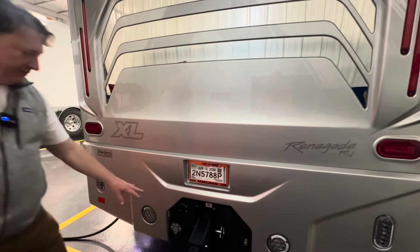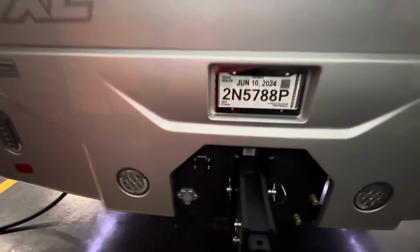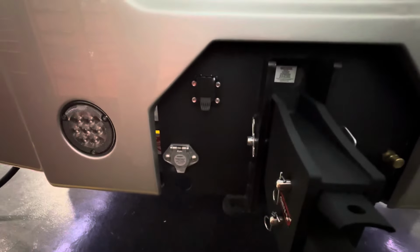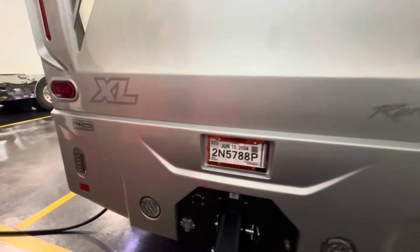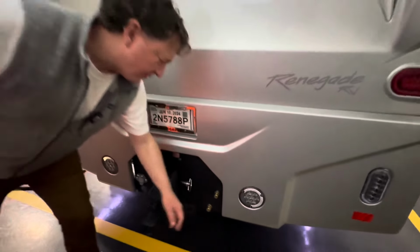Of course, you do have a feed for your cameras. You know, if you had a trailer, whether it's a livestock trailer, horse trailer, be able to see inside or back behind the trailer. And then the glad hands right here are capped off.